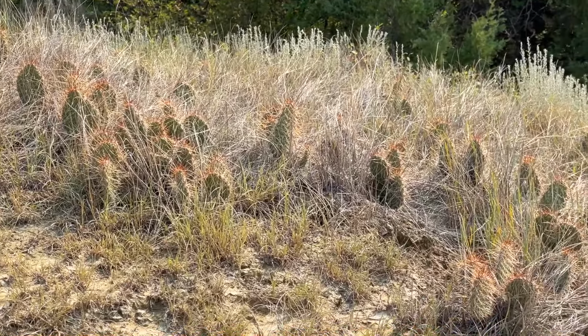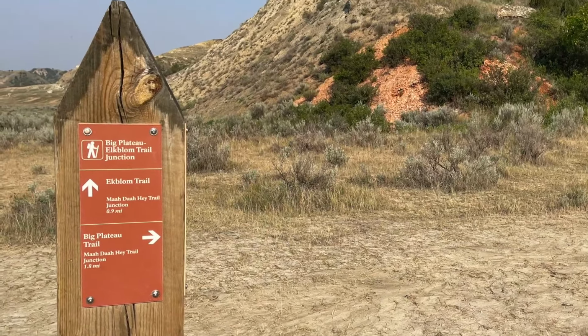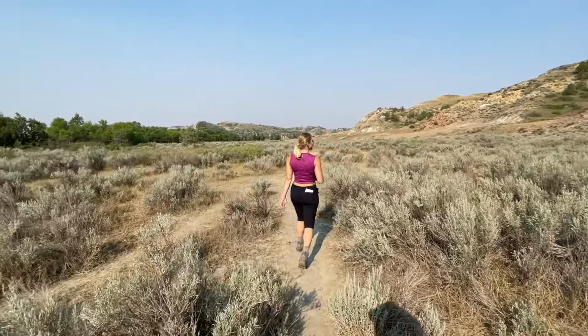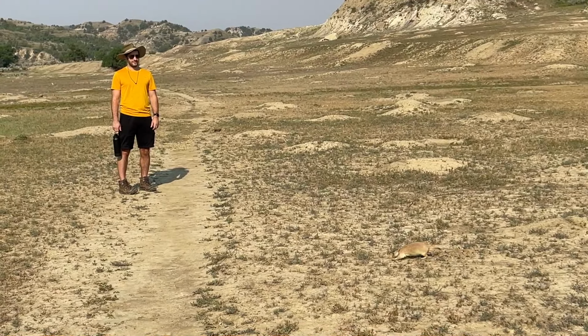After you cross the river, you're in more of an open plains area. We started to go uphill a little bit and veered to the left towards the Ekblom Trail, and we started to make our way into a prairie dog town. And these prairie dogs are much less afraid of people than the prairie dogs along the road.